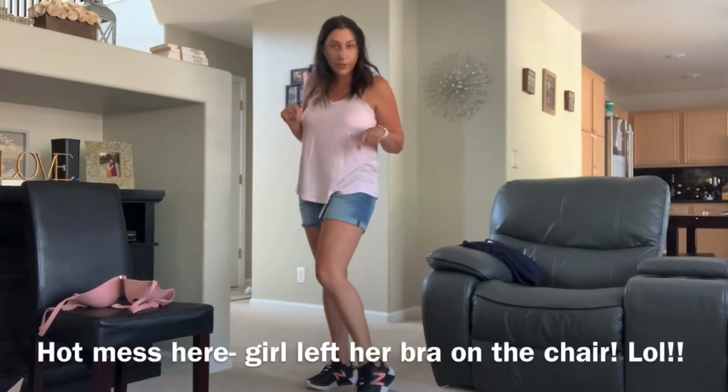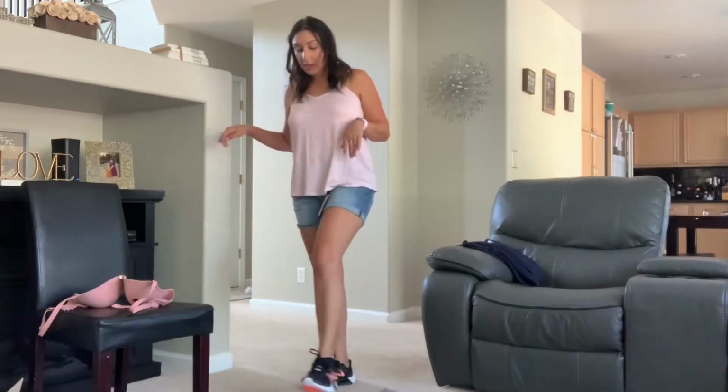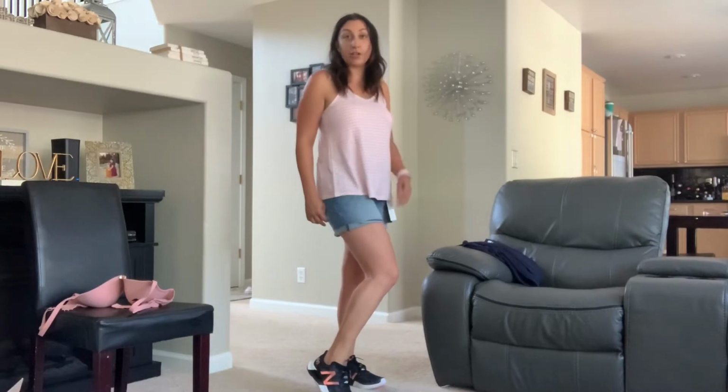Okay, everybody. First, I'll go over the New Balance. I have these New Balance shoes. I don't find anything particularly fascinating about them, especially for being $120.